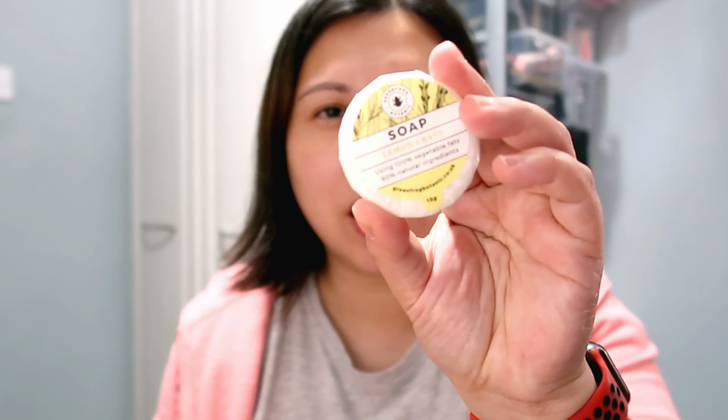And then the next one we have, this is from Green Frog Botanic, Soap Lemongrass, using 100% vegetable fat, 90% natural ingredients. It has 15 grams. It smells like lemongrass. Smells refreshing, smells good. And this one retails for £2.95.